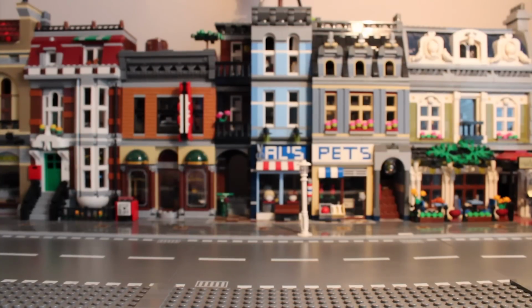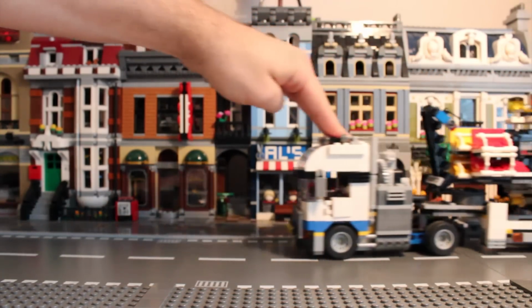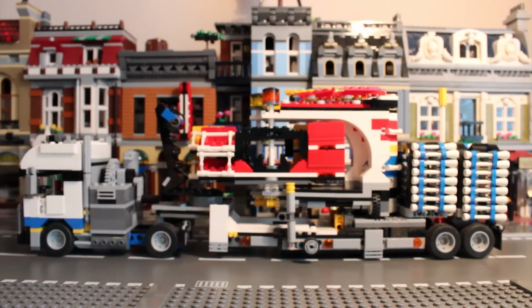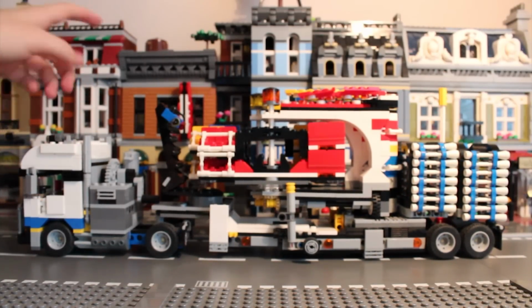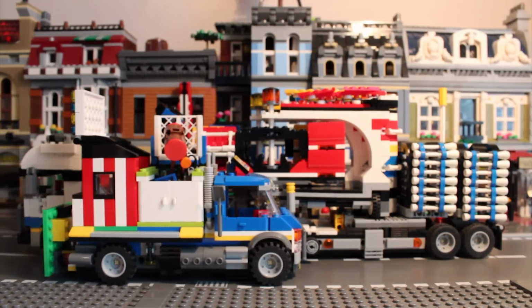Today, a rather big one for you. This is the Fairground Mixer. I'm going to have to reach over here to bring it in. This thing, as you can tell, is quite large. It's actually a very, very expensive set. It's priced about the same as one of these houses, and it comes with an absolutely huge bunch of stuff, including an entirely other truck full of stuff.